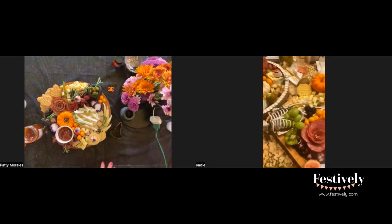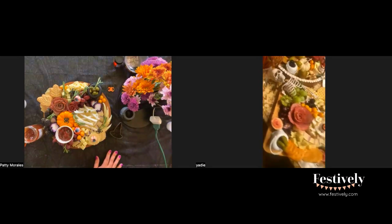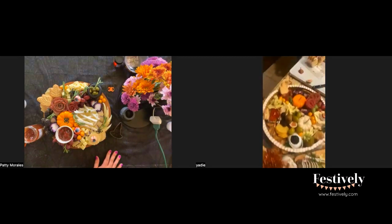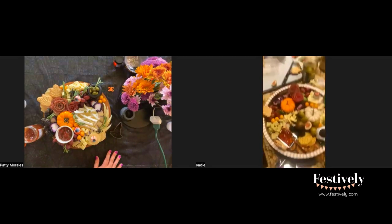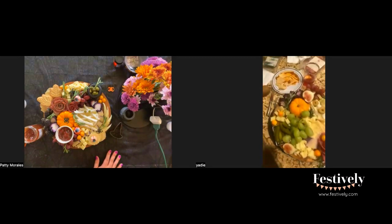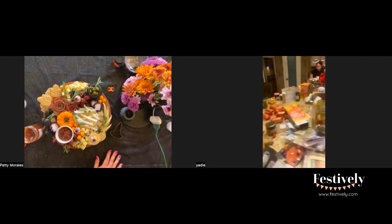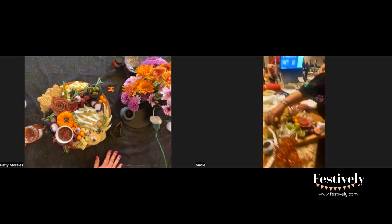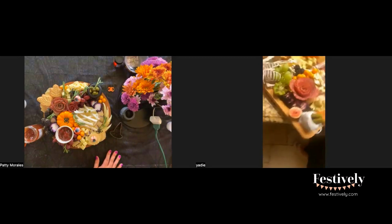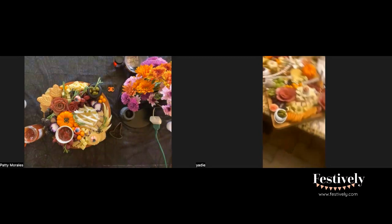Oh, wow. They had multiple boards going. Look at those eyeballs. So cute. Oh, they had the white and the orange pumpkin. Super cute. They did the green grapes. I love the colors in the green grapes. Grapes give a great pop with the purple. It looks really pretty. So impressive, everyone.